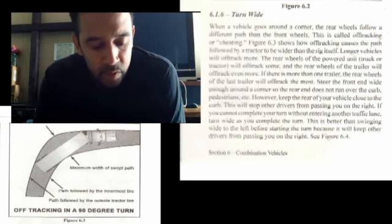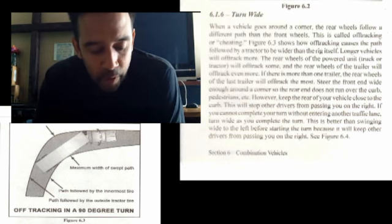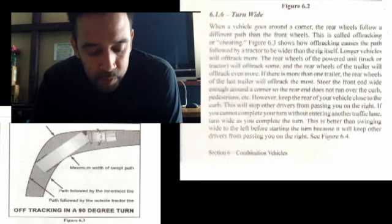It says, when a vehicle goes around a corner, the rear wheels follow a different path than the front wheels. This is called off-tracking or cheating. Figure 6.3 shows how off-tracking causes the path followed by a tractor to be wider than the rig itself. Longer vehicles will off-track more. The rear wheels of the powered unit, truck or tractor, will off-track some, and the rear wheels of the trailer will off-track even more. If there is more than one trailer, the rear wheels of the last trailer will off-track the very most.